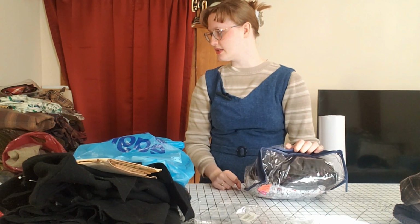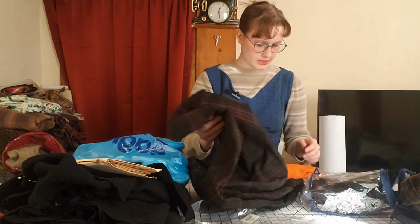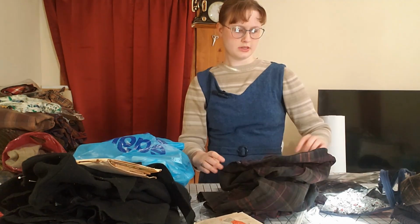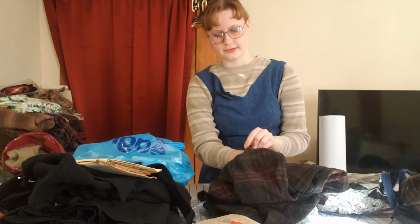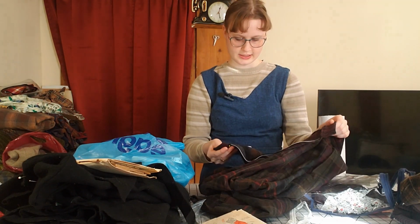Now we're starting to get on to this year. This was a dust ruffle on a bed with these pillowcases, and the pillowcases were quite large, and I was able to cut out a whole skirt and a vest. The skirt needs let out, but it has these cool little pockets. Yeah, that's basically that. So I just have to let that out and re-put the waistband on, and it should be fine.